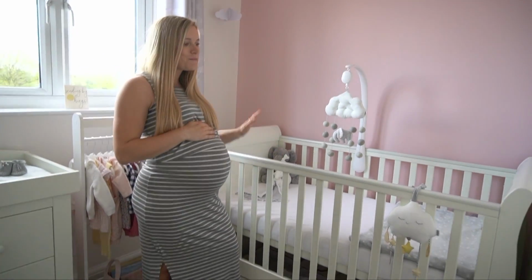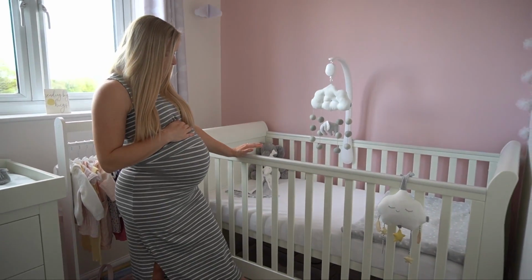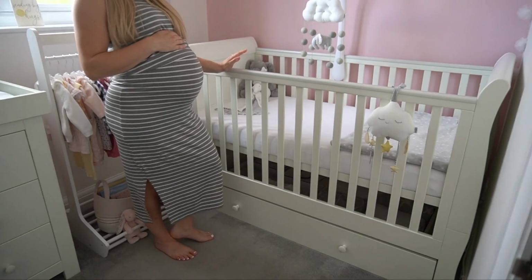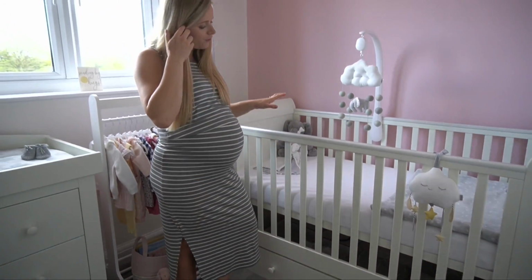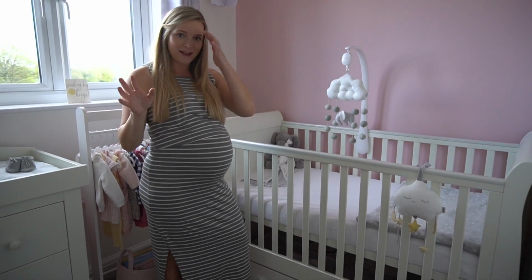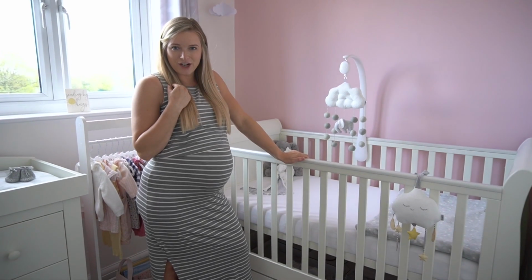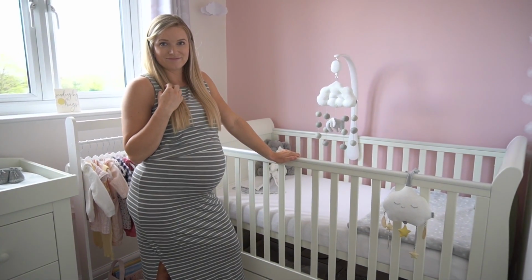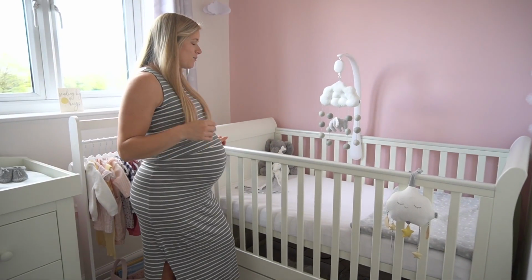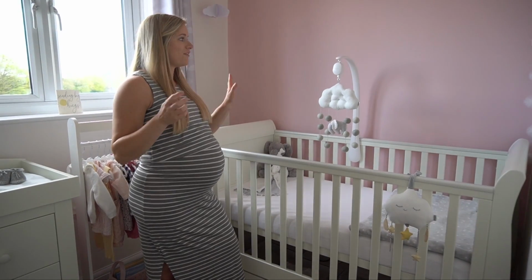Let's start with the cot bed, which is from Mamas and Papas, and it has this amazing drawer underneath, which is one of the reasons why we really liked it, because it pulls out and it's great storage for bedding and blankets and things like that. We ordered this ages ago, didn't we, on Black Friday? Yeah, back in November. And then it got delivered in March. So we set it up a while ago, and then we've just been doing the finishing touches.